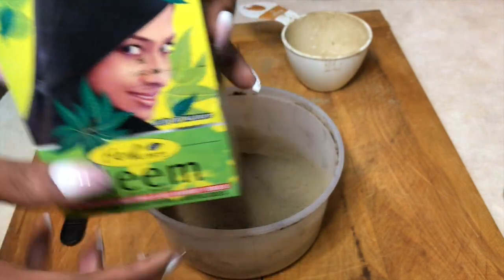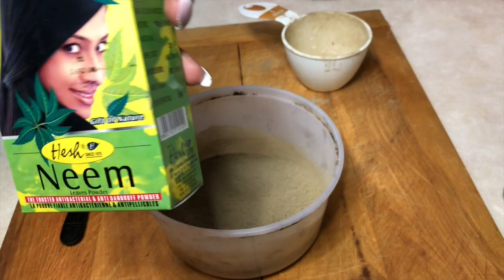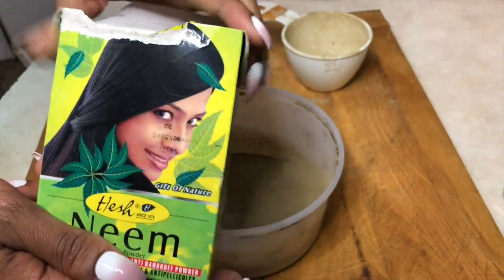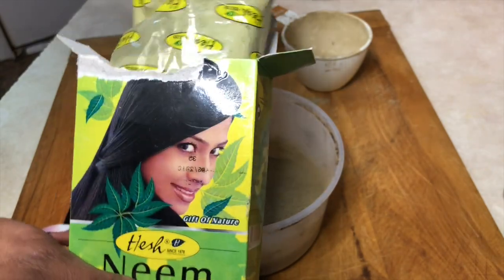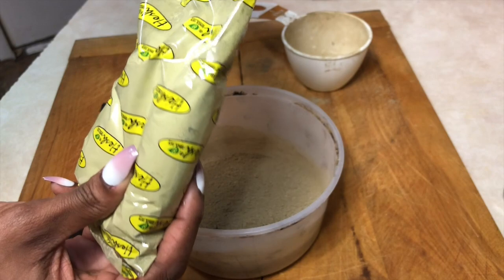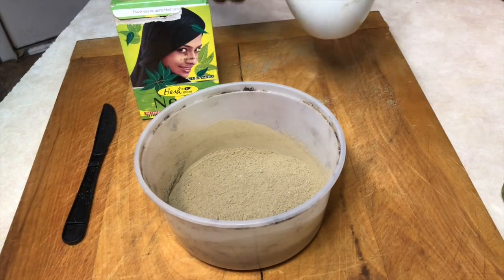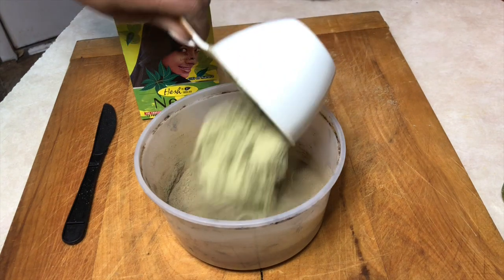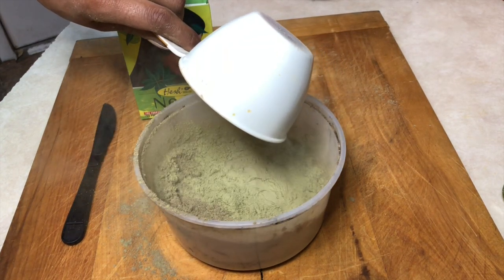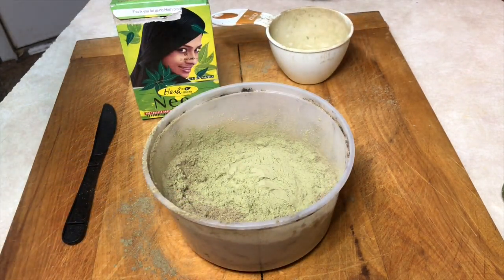Neem comes from a neem tree. It has been recognized as possessing powerful healing properties for centuries. For those with heat trapped in the scalp and hair follicles, neem is terrific for cooling the scalp and supporting the growth of lustrous, smooth hair. Now, pay attention to how much I put in here and how fast it goes in. Be careful because you don't want it to splatter all over the place when you're making your mixture, and also there's a lot of powder and dust in the air and it's getting in my lungs.